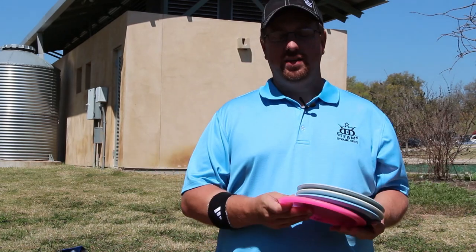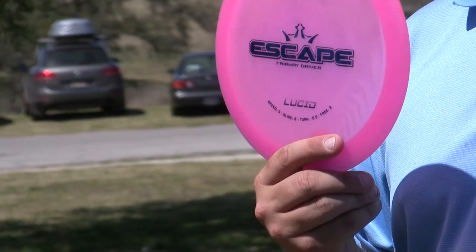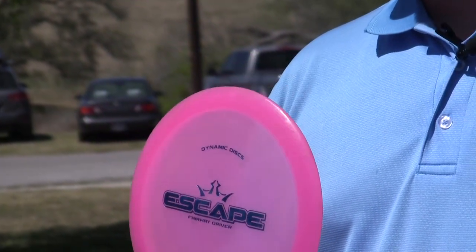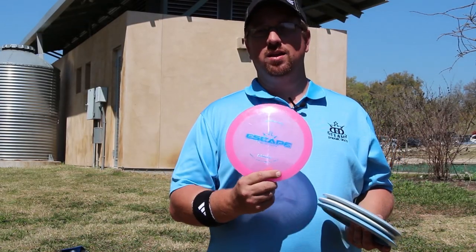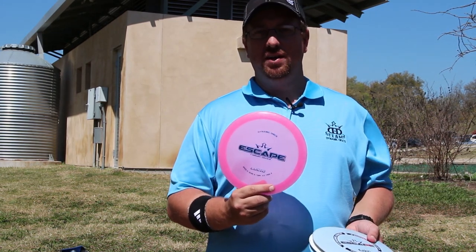Now, probably the disc that I am the most excited about, and I can say with no falsehood, the Escape. I would throw this disc if I could throw every disc in the world. If I could open my bag, I would still throw the Escape. It's a mid-range disc, a little bit less stable than a T-Bird, but it just goes a long way. I've thrown some of my longest drives ever with the Escape when I get it just right.